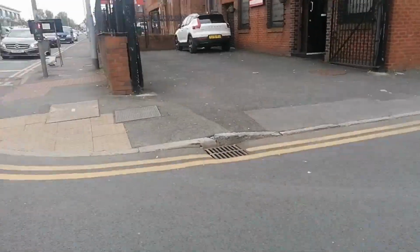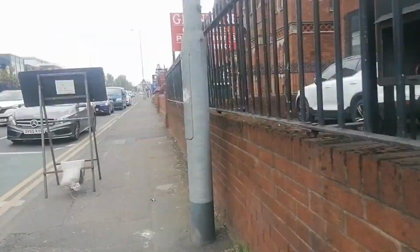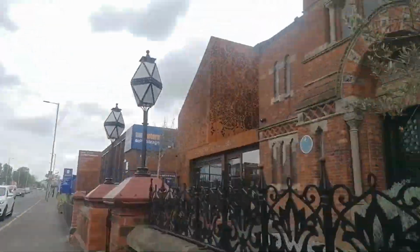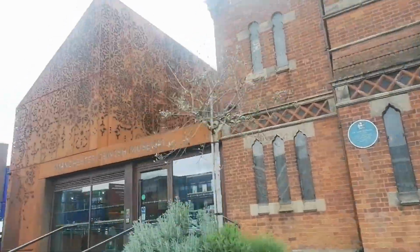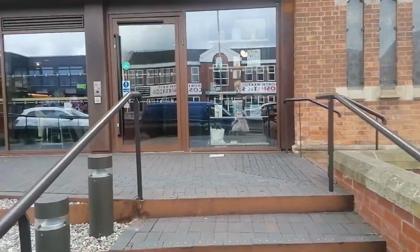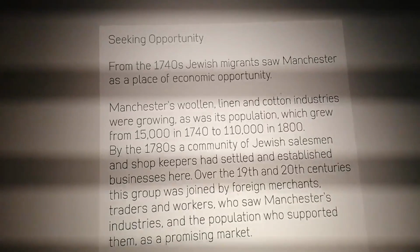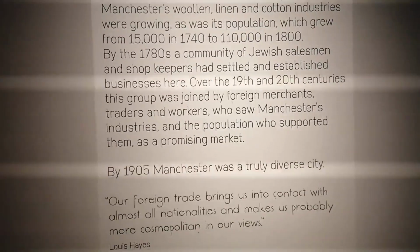If you're very dedicated, you can reach the museum on foot in around 10 to 15 minutes from Victoria Station, otherwise there are a few buses that will get you there in less than 5. As you may expect, the exhibits touch upon the subject of anti-Semitism, but on the whole the focus of the museum is on the wider Jewish community in the Greater Manchester area throughout history.